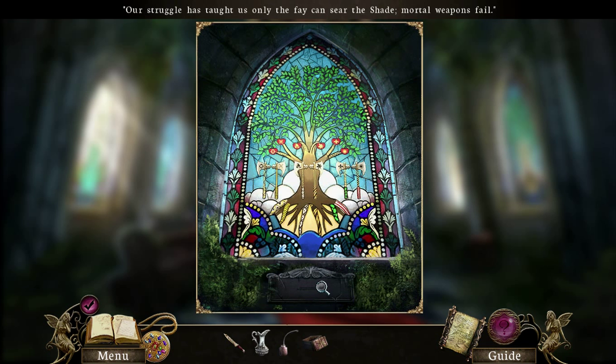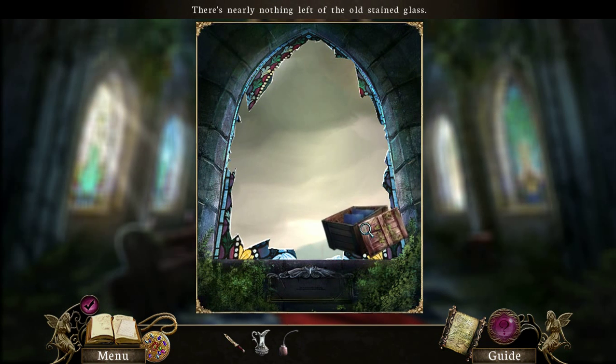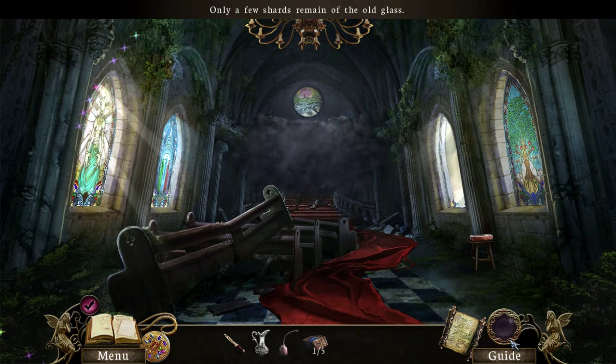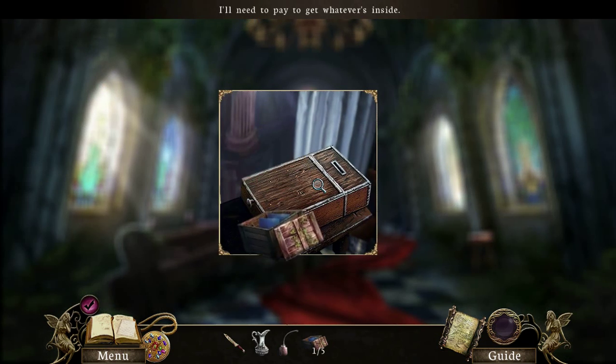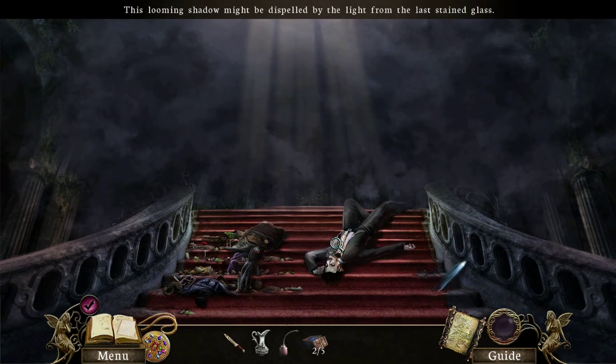So the inscription says, "Our struggles taught us that only the Fae can sear the shade. Mortal weapons fail." This stained glass is dead. Yeah. Are we gonna have to fix it? We are. Oh no. And what's this? An old candle box that we can put a coin inside of. And this looks like a corpse. Yeah.